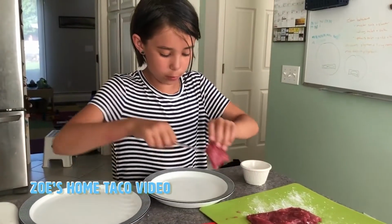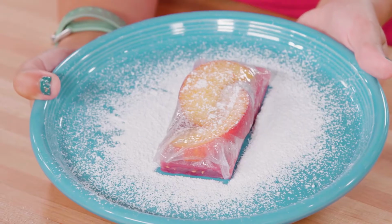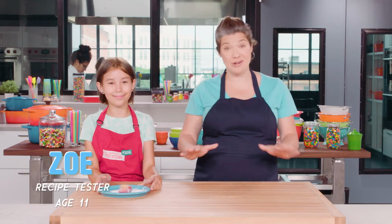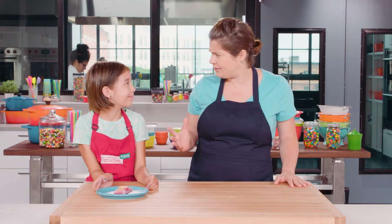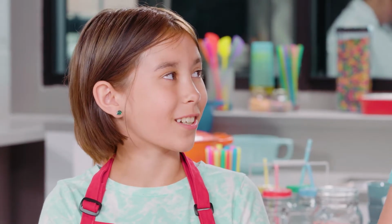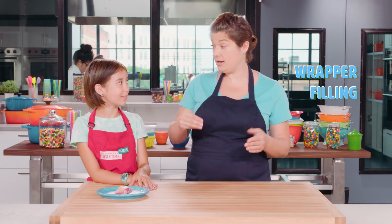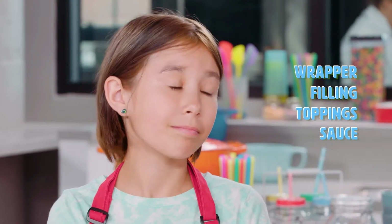Take my raspberry mochi and then take a slice of peach and do the same. Zoe is here today to show us how to make mochi tacos. Now, tacos are everywhere, and they can be made with a ton of different ingredients and a ton of different styles. But what do they all have in common? The taco architecture. Exactly. They all have a wrapper, a filling, toppings, and usually a sauce.